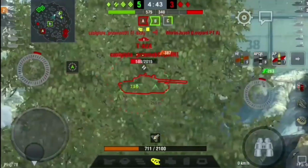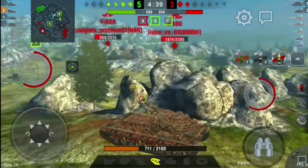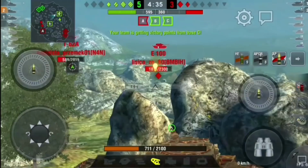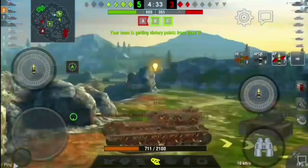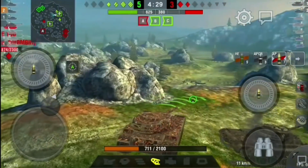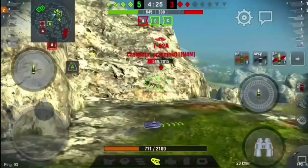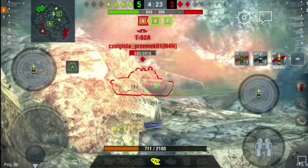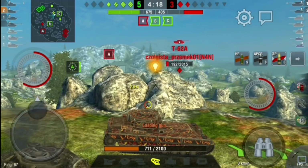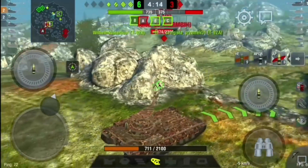We've got the T62, which we're going to get one shot in, and then we've got the E100, who is full health. So I do want to be careful, because I'm not quite a one shot to him, but if he shoots me, then I will be a one shot to the T62. So I do want to just sit back for a minute. We've got cap points, we've got the two caps, there's no point rushing, and we do get one shot into the T62, and then one of our teammates, which is our T62, manages to take him out.